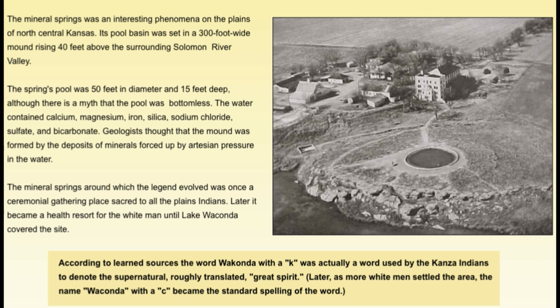The spring's pool was 50 feet in diameter and 15 feet deep. Although there's a myth that the pool was bottomless, the water contained calcium, magnesium, iron, silica, sodium chloride, sulfate, and bicarbonate. Geologists thought that the mound was formed by the deposits of minerals forced up by artesian pressure in the water. The mineral springs around which the legend evolved was once a ceremonial gathering place sacred to all the Plains Indians.